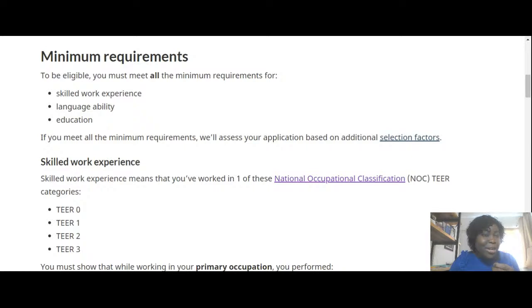Those are the major languages in Canada. For me, I did the IELTS exam. I know people are scared to do it. I did the General. So take note, for immigration to Canada, you have to do the General IELTS if you will be taking the English language test. And if it's French, that is your choice, you can also do that.